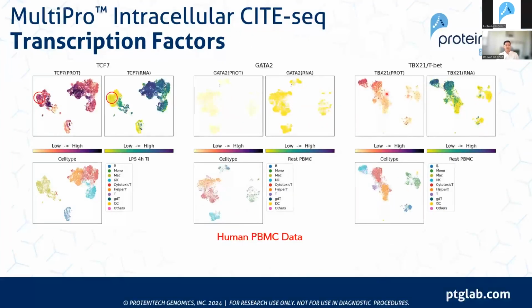So in addition to secreted proteins, we can also detect transcription factors. So here we're highlighting TCF7, GATA2, and TBET. And with TCF7, it's an important transcription factor for T cells. You can see that it is expressed fairly ubiquitously, both from the protein and the RNA perspective. But one thing really caught our eye with this data, showing that in our monocyte or macrophage population, we can actually see that the gene expression levels in a subset of those cells are actually quite low.